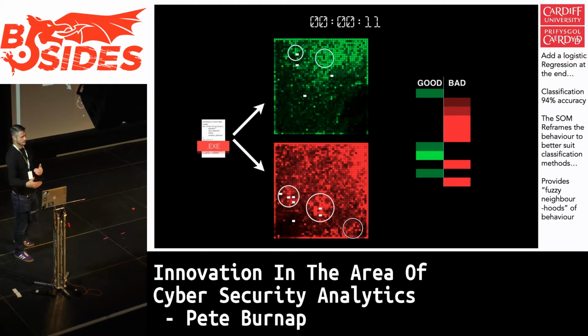So if you imagine we run it for 30 seconds, we get 30 XY coordinates, which will give us a vector that we can use with a machine learning algorithm to tell us whether or not this behavior is malicious. 30 seconds in, though, if it's something like ransomware, it's not particularly great because you've lost half your files by that point. And so the next step was innovation in the area of trying to detect this earlier.